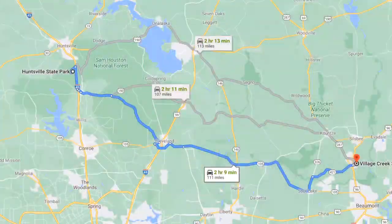But we're done here. We're packing it up. We're gonna get on the road and we're gonna head on down southeast. We're on our way to Village Creek State Park. So come along with us as we go pay a visit to the Big Thicket, Village Creek State Park. Let's go.